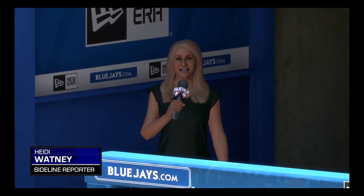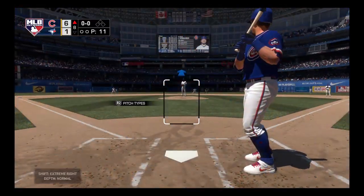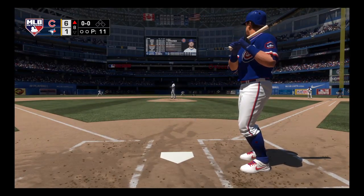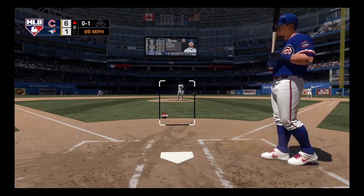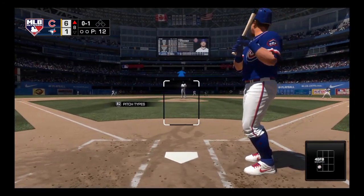Thanks, Matt. Between innings, I was able to discuss the current state of the Cubs lineup with manager Joe Maddon, and flat out, he was very pleased with the quality of their at-bats. He said they're doing an excellent job with pitch selection, meaning they're swinging at the right pitches and doing damage with them. The numbers back that up: 5 extra base hits on the stat sheet, guys. Good stuff, Heidi. Thanks.